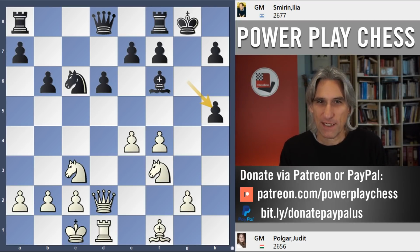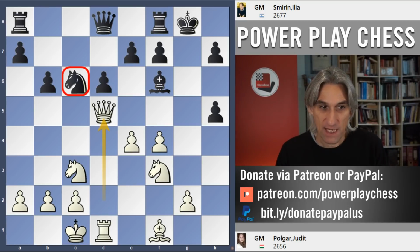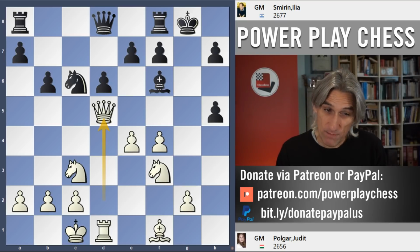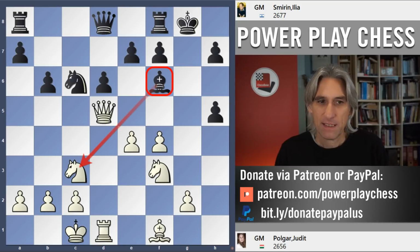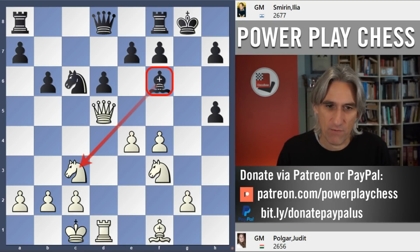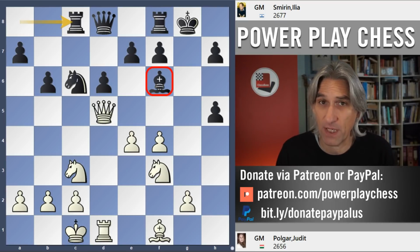Now look how she manages to bring her queen over to the king side. Very nice. Queen d5, gaining a tempo on the knight, and then switching over here. Rook c8 played. I mean, bishop takes knight is interesting, but giving up that dark squared bishop, of course, would be very risky. But rook c8 played. I can understand why Smirin didn't want to give up that bishop.